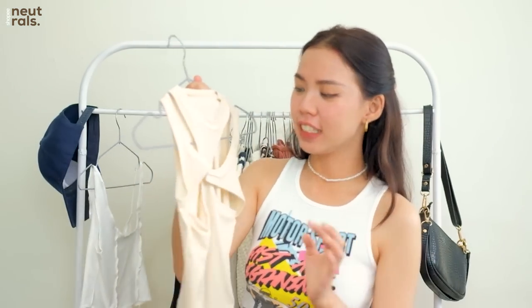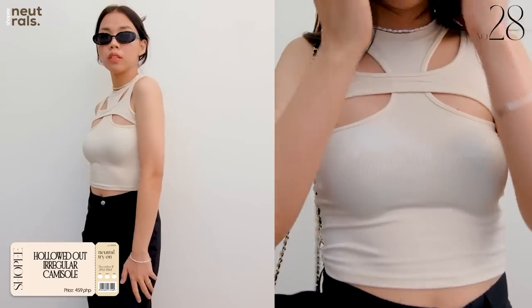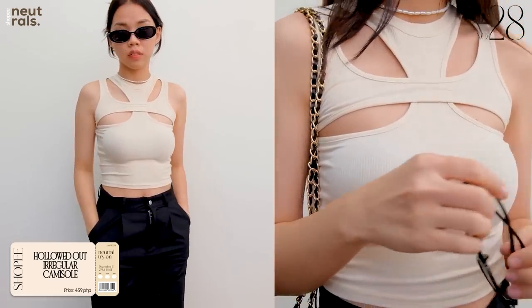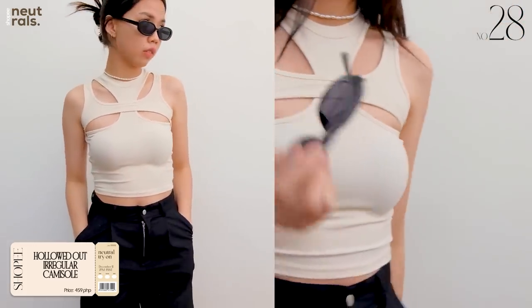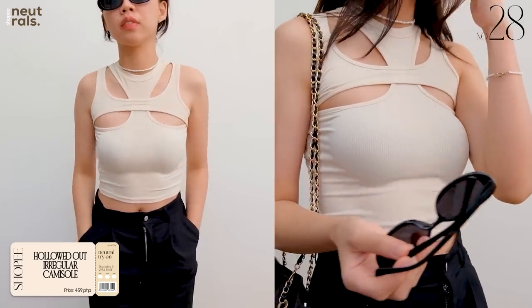Next, I have is this top. So, this one is a tank top with a cutout dito sa may harapan niya. It's so unique. I've never seen this kind of parang cut. Never pa. Super cute na to. And I love its color. It's a beige color na top.